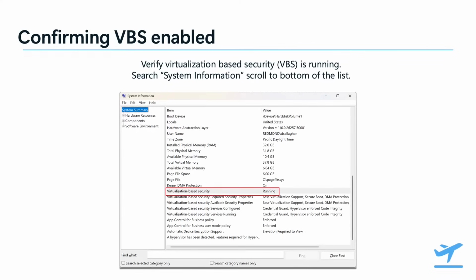How do you know if a machine has VBS on or not? You can go to the System Information dialog, scroll to the bottom, and here I've highlighted with a red box, Virtualization-Based Security is running. You want to see this state so that you know the machine has VBS enabled and it's been restarted and VBS is running. Now this machine is eligible for Hotpatch update.